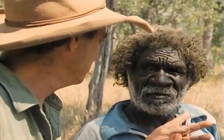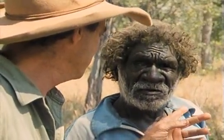Two axes. Maybe you make that spear here last time? Huh? You make that spear here last time, too? Yeah.